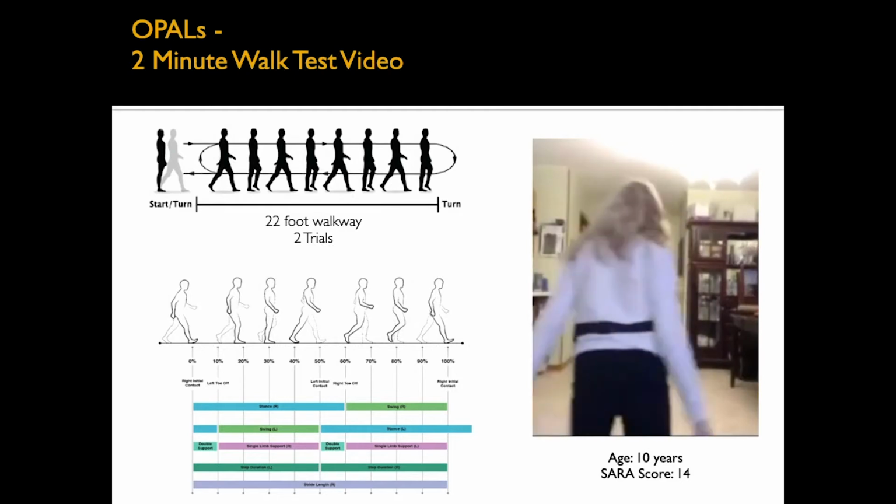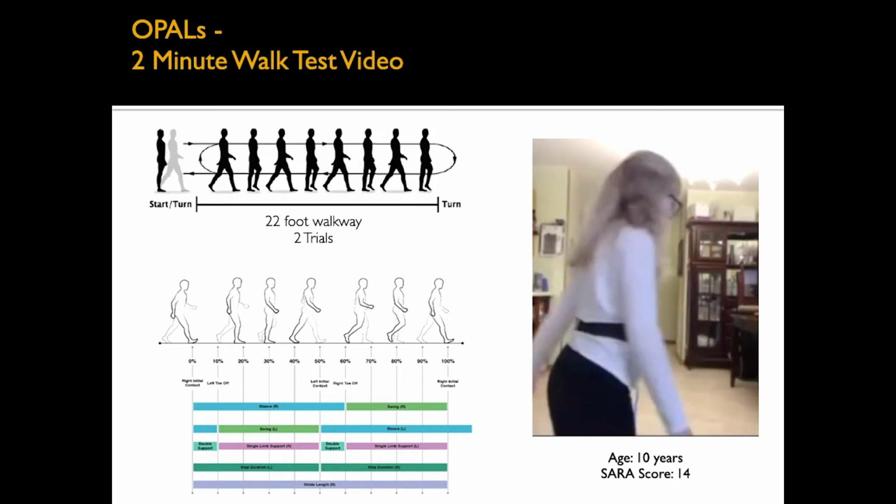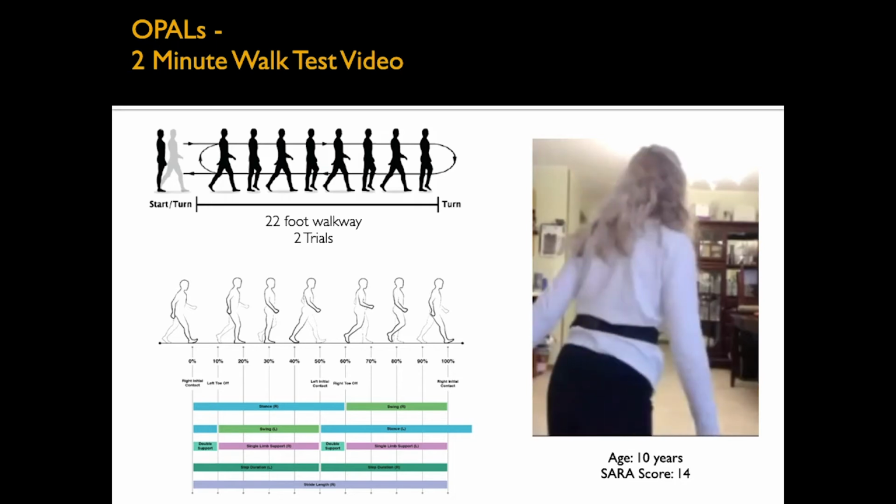Okay, so this is a video of a young woman, 10 years old, with LBSL performing a walk test. So this is a 22-foot walkway. Participants perform 2 trials at a time, and information about the gait cycle is collected.